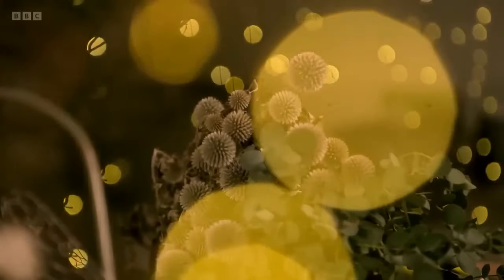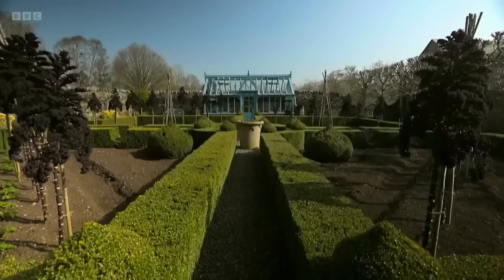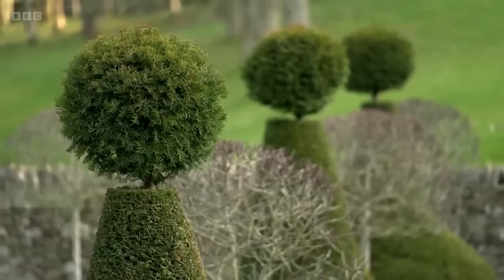So, Arthur, that looks amazing. Well, thank you, very kind. Already, I love those alliums. Oh, it's really beautiful. I'm so lucky. This is a beautiful light today. I have to say, what a day to visit this garden.